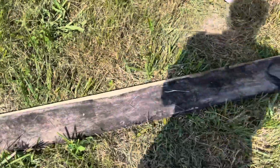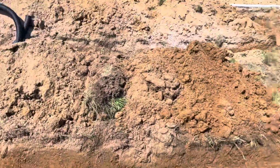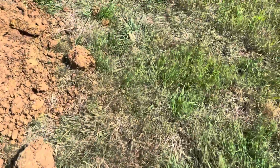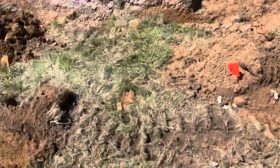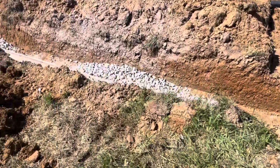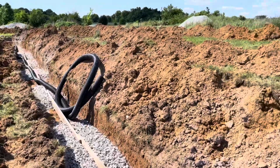And then these are 1x6s. And so the way it works is here's one without a 1x6. I'll show you what it looks like with a 1x6. And I think they're doing that to make sure that the black pipe in here is level. So you can see all the stone, 1x6, and the black piping.